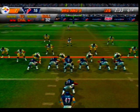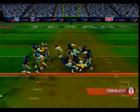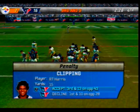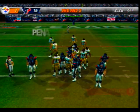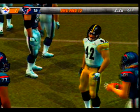The backs are lined up in an eye. Gives the ball off. Running with purpose. It's a fumble. The Texans pick it up. Let's see what the call is here. Looks like it might be clipping. Clipping on the offense. Number 77.